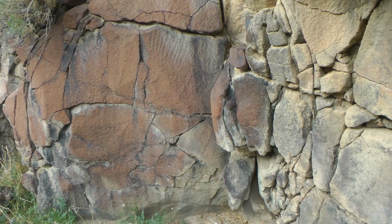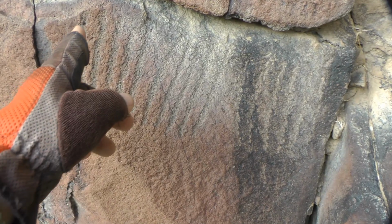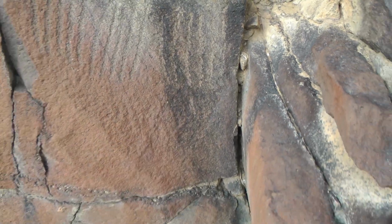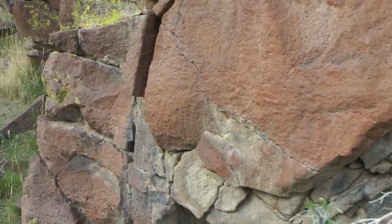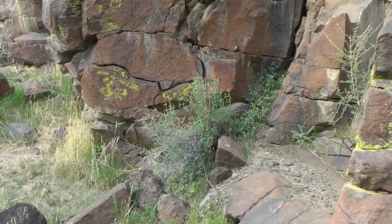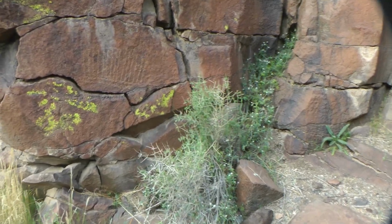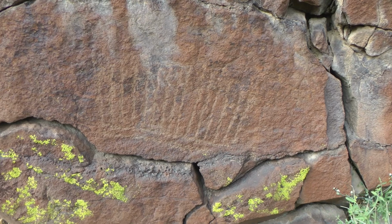Look at this over here. These definitely look like these striations here. Really deep ones, fan-like right here. Very interesting. And right over here, I believe there's several other symbols. There's one directly ahead of us. Okay, let's walk towards it over here. There you go, very faded.